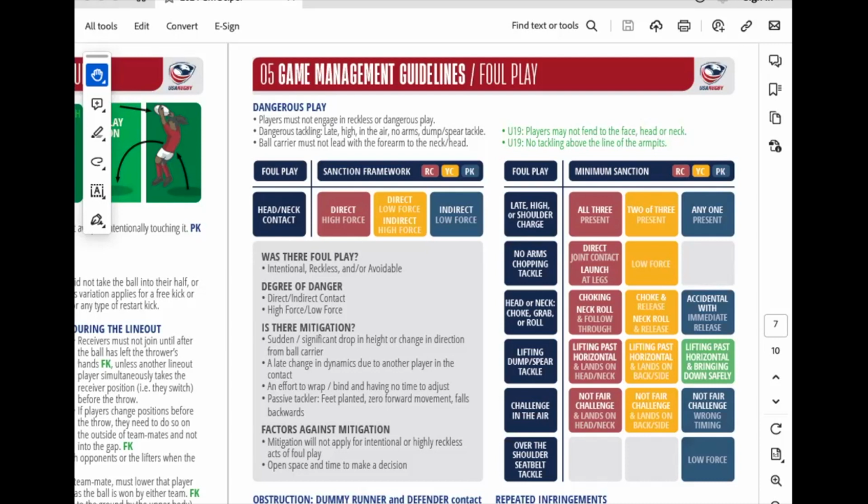Awesome. Okay, I'm just gonna review this in a little bit of detail, to be honest. This is our foul play framework and sanctioning for foul play via the game management guidelines. Has anybody not seen this before? Does anybody not know what the game management guidelines are? Everyone's pulled this up, everyone's seen it, has a link to it. Cool, very helpful. It's a very concise way of interpreting the law book.